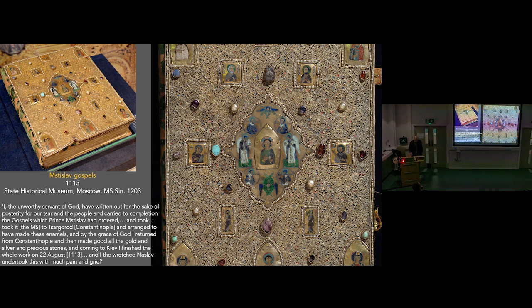And I'm afraid these are the best photographs that I'm able to find of it to show today. You'll see why it's annoying. But he even includes a colophon in the manuscript, which explains, as ever, the pain and trouble he took. But it describes his journey to Constantinople, the purchase of the enamels, his return to Kiev, and his completion of the manuscript there. And given that we know that Kiev has a reasonably thriving enamel market, so we have even surviving matrices from Kiev that were being used to outline the enamels, so for some form of mass production, there was clearly a virtue in him travelling to Constantinople with much pain and grief in order to commission them.